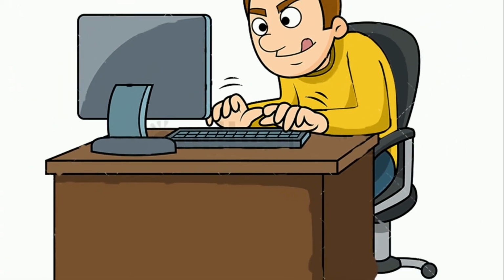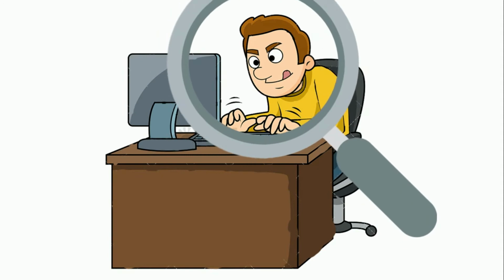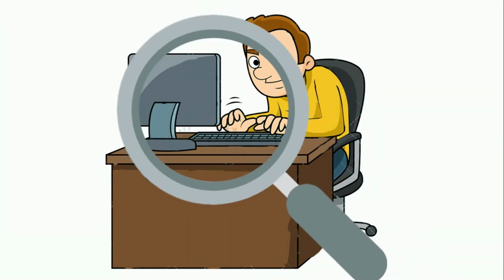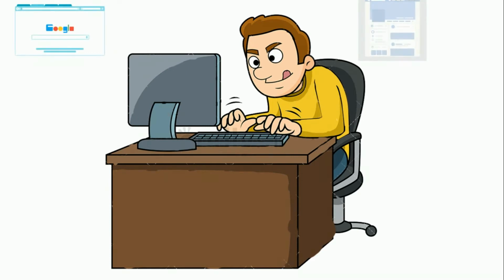From the time you connect to the internet till the time you go offline, every single move of yours is constantly being tracked by somebody or the other. For the average internet user, it has become almost impossible to do anything on the internet without being tracked either by the government or tech companies like Google, Facebook, Apple, and others.